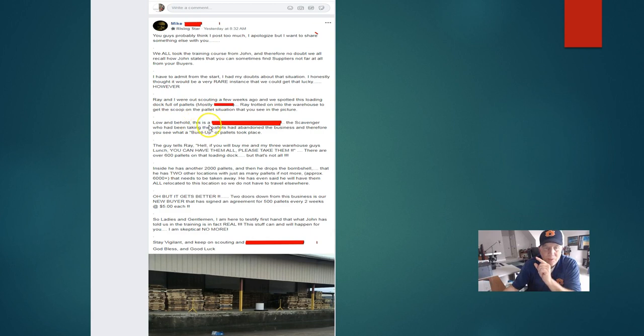So lo and behold, he was describing the type of business it was, and that's proprietary information, so I blanked it out. The previous guy who was the scavenger, who'd been taking the pallets, didn't have any business sense and had abandoned the business, and therefore you see there's a big buildup of pallets that took place. The guy tells Ray, hell, if you just buy me and the three warehouse guys some lunch, you can have them all. Please take them. Okay? This is a lot of money, folks, sitting right here. So let's go on.